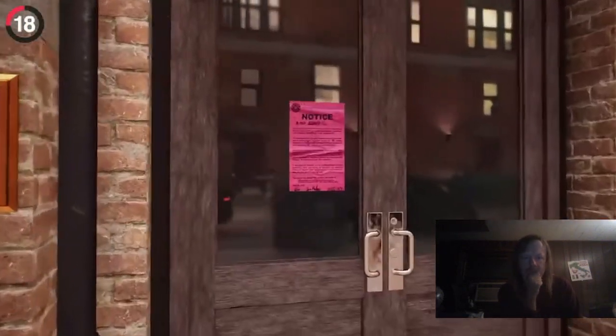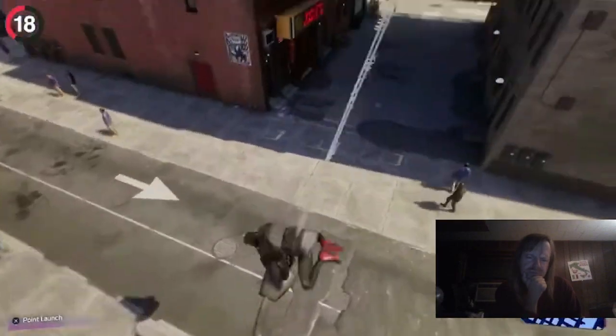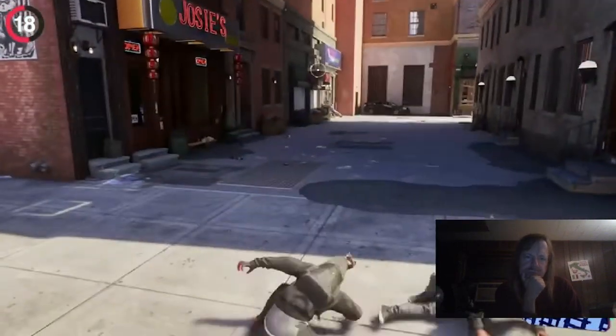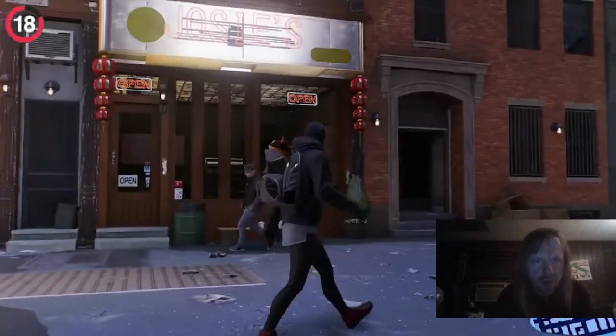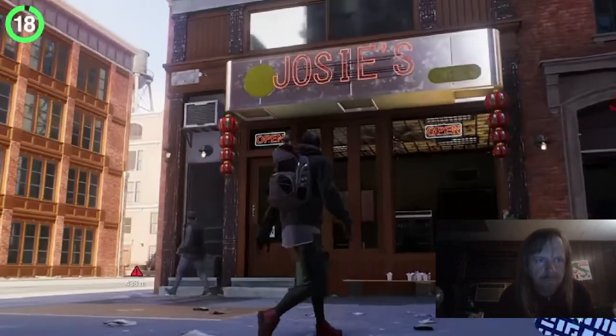Most differences in the game are from Daredevil. Okay. What? His bar has also received an update. In the first game, it was simply closed, and now the sign has been changed to open. Although you still can't enter this place, so maybe it's Spider-Man 3.